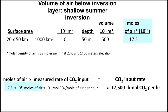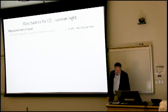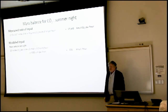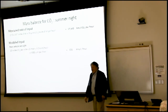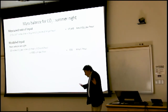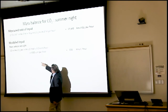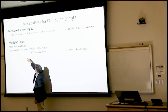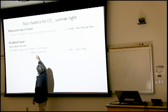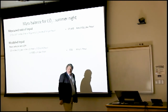Where's that CO2 coming from? In the summer, a lot of people driving around at night in the summer. There's the same number, the measured rate of input. This is vehicles at night. Now, we are not Manhattan. People don't drive around at night around here. It's quiet. And I took a real high rate. Cars now get 10 moles of CO2 per mile. That's an efficient car. 3,000 cars, all these are high numbers, 600.